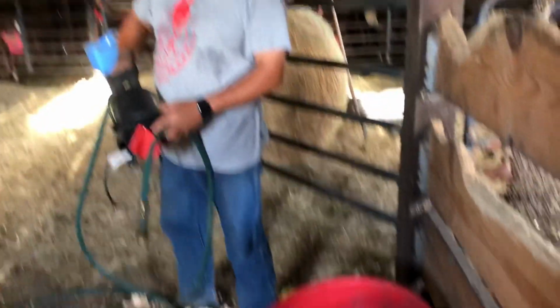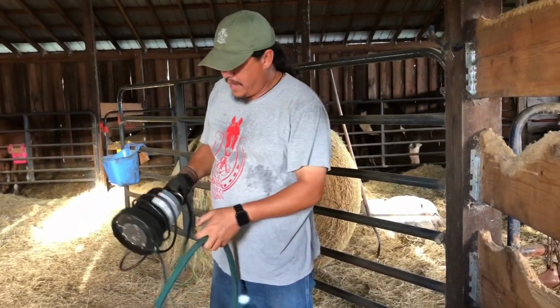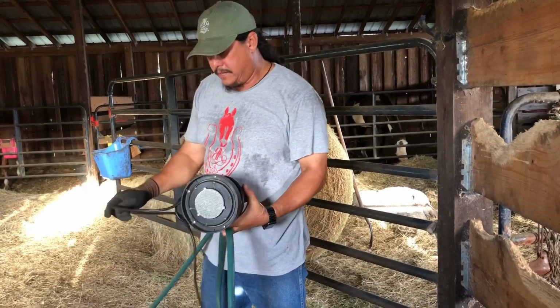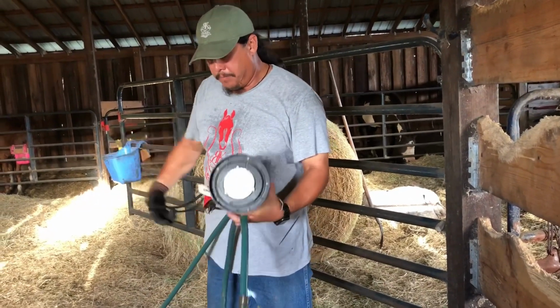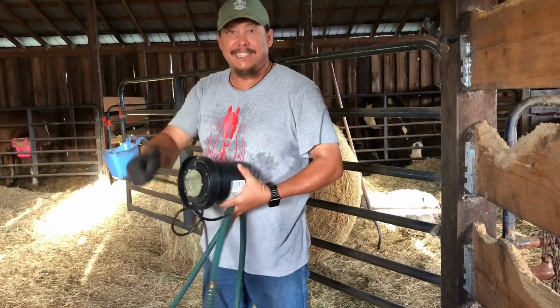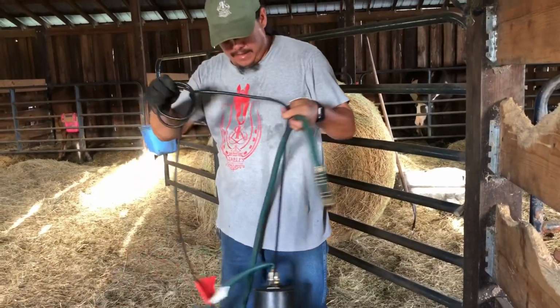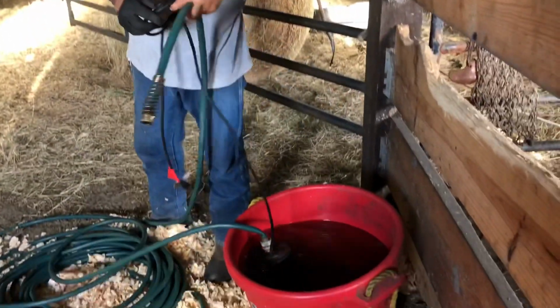This here is just a regular old water bucket, and that water bucket has stagnant water in it. We add water to it every day, twice a day, so the horses have water to drink. But guess what? In the middle of the night, these pesky little mosquitoes come around and lay their eggs in that water.